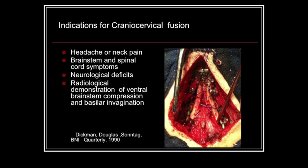Our indications for surgery were significant headache or neck pain, 6 or 7, well, average 7 actually. Brainstem and spinal cord symptoms, obvious neurological deficits, and then radiological demonstration of ventral brainstem compression or basilar invagination.